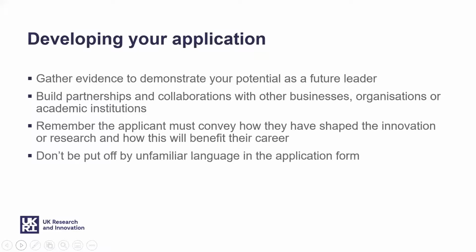And then finally, if you do come across any unfamiliar language in the application form on the JES system, please don't be put off. The system, as I mentioned, is often used for academic grants and across lots of different funding opportunities. So if something sounds unfamiliar, don't get too hung up on it. As Stephen said, this scheme is absolutely for you, for businesses. And if you're really struggling, you can also contact the JES help desk for extra support.